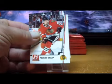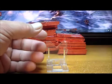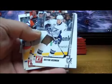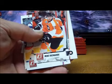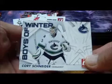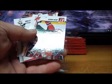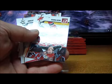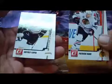Base, base, base, and base. Base, base, base, again, base. Boys of Winter for the Vancouver Canucks, Cory Schneider. Cory Schneider for the Vancouver Canucks, aka Reno. And another base, another base, and two more base.